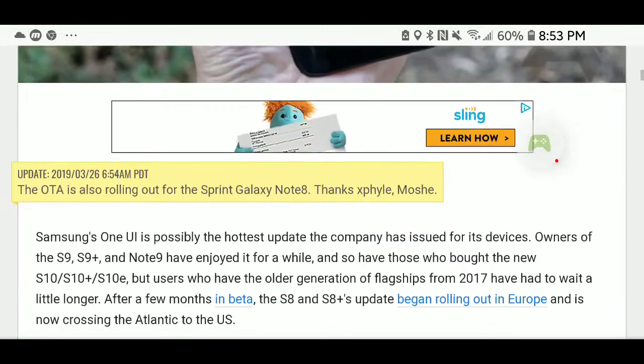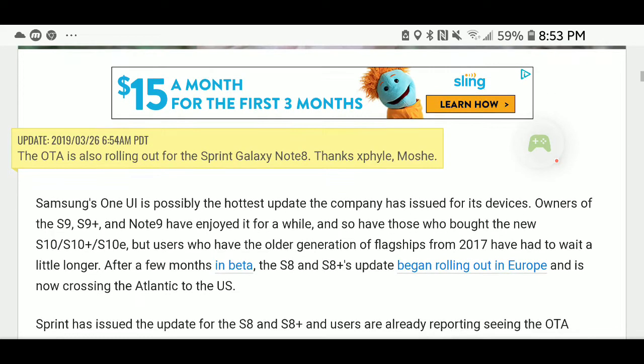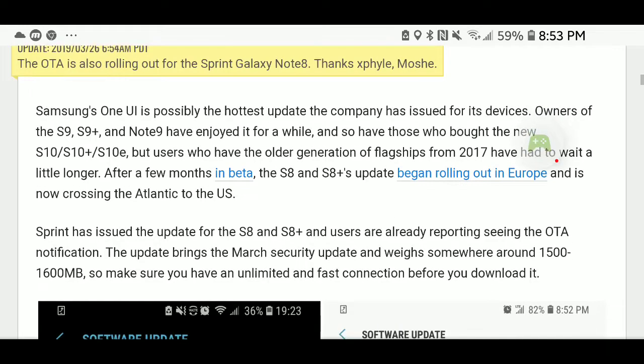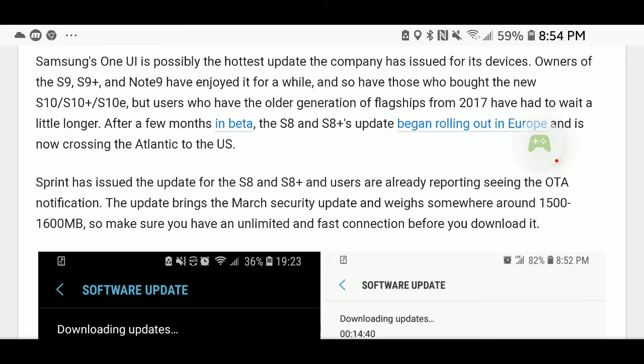Okay, so as of right now, if Sprint is your carrier, and you have the S9, the S9 Plus, and Note 9, you guys probably already are updated, but Samsung is now rolling out Android Pie for the Note 8. Samsung's One UI is possibly the hottest update the company has issued for its devices. Owners of the S9, S9 Plus, and Note 9 have enjoyed it for a while now, and so have those who bought the new S10, S10 Plus, and S10e.